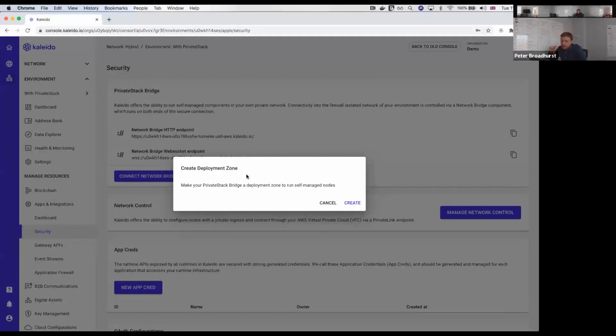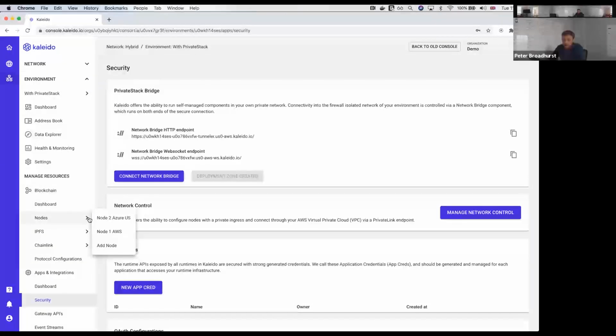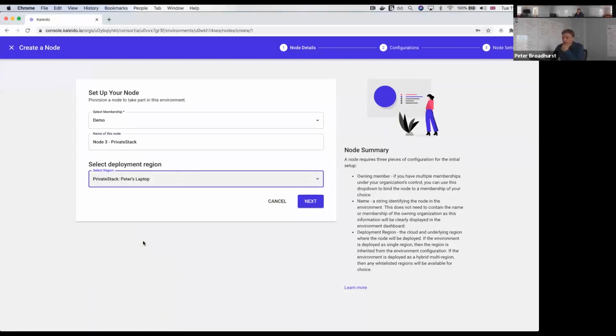What I'm doing is turning this bridge connectivity into a deployment zone. It's special compared to the standard out-of-the-box deployment zones in Kaleido because it's just for my membership. Nobody else in the consortium can use this. It's dedicated to me, and this deployment zone is now somewhere I can go and create a node. I can now choose an extra option in the list. So node 3 PrivateStack is going to be a node running in this deployment zone, the one tied to the secure bridge for my laptop.